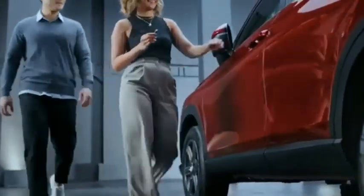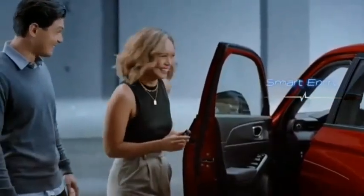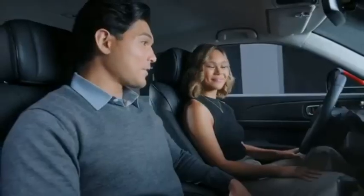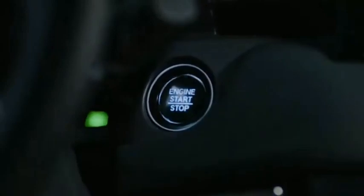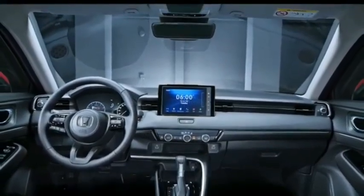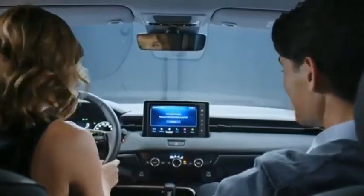Feel one with the all-new HR-V, even from a distance. Try its advanced features like Smart Entry, one-push start, and remote engine start. I'd like to try that. Driving visibility is improved, so it's easier to sense the car's movement. I can see everything from here.